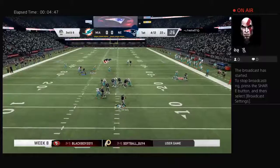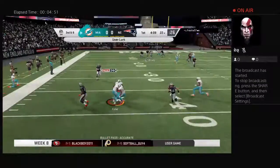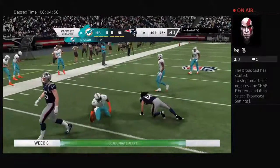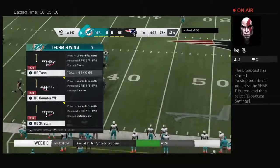Throwing is Brady on 3rd down. Into heavy traffic, and it's intercepted. Picked by Kendall Fuller, and his guys are going to get the football at the 37-yard line.